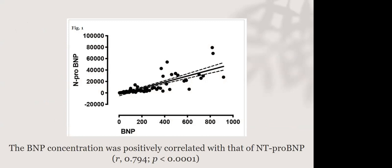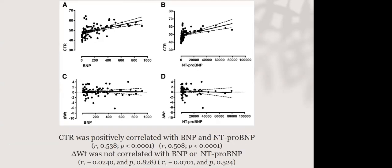So the first part of this paper was showing that BNP concentration was positively correlated with that of NT pro-BNP in the 29 peritoneal dialysis patients. And this is an ANOVA, right? Because they essentially took two independent variables and just saw if they were related to each other. I think this is truthfully more of a control for them to make sure that these two things were tracking, because we know in general that both of these should increase as the heart dilates or stretches as wall stress.